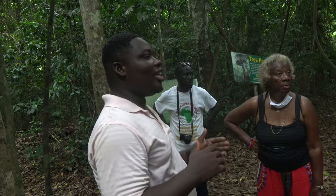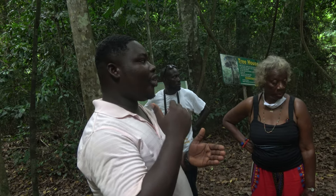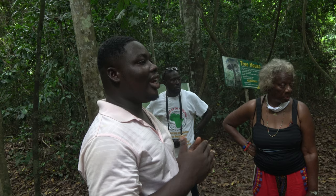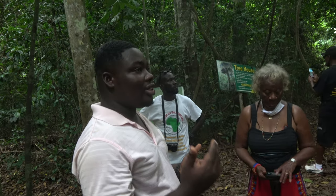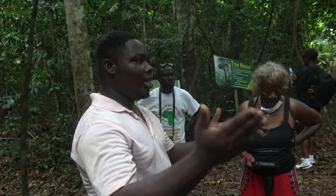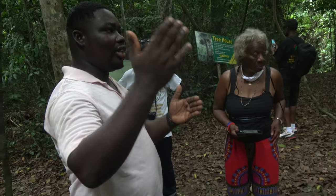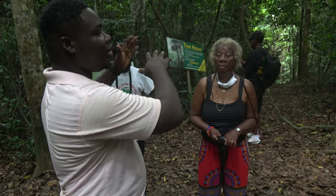70% of the animals that live here are nocturnal. They find it difficult to come out on a day like this. The 30% that also come out in the day do so because of the noise that happens here every morning and evening, a busy place. So it scares the animals away deep inside the forest.